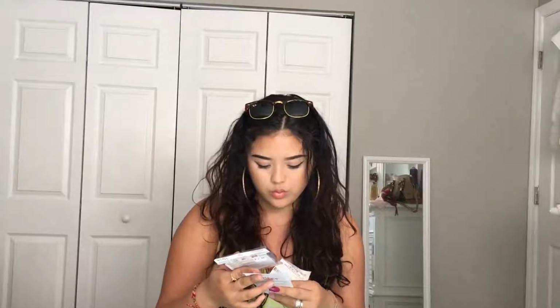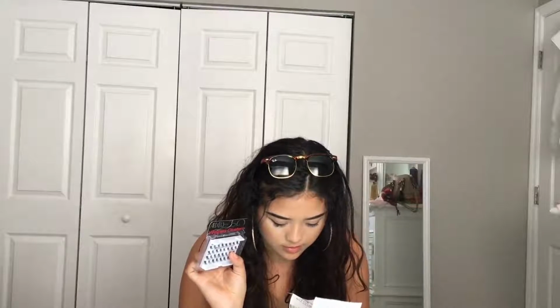And then I got, I'm missing one. Well, I got two of these. I don't know where the other one is. Maybe I left it in the car. And these were $4.99. Oh no, I only got one? I guess I only got one. Never mind. I meant to get two.